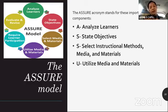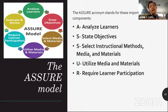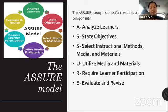After you select, you utilize the media and materials. Here, you are already incorporating technology. Next, require learners' participation. That is why in the objective part, you must state what students are expected to do. And of course, evaluate the students' competency. And from there, you have to revise the lesson if you think students' competency needs to be reassessed.